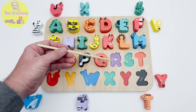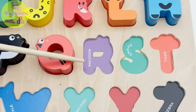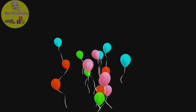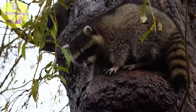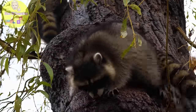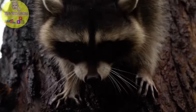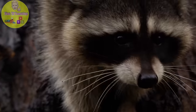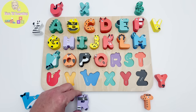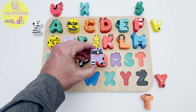This letter is a purple R, and it says raccoon. That sounds like balloon, but it's an animal, not a balloon. It has grayish-brown fur, a ringed tail, and a mask of dark fur on its face. They are excellent climbers and come out at night. There is only one purple letter left. Right here. R is for raccoon.